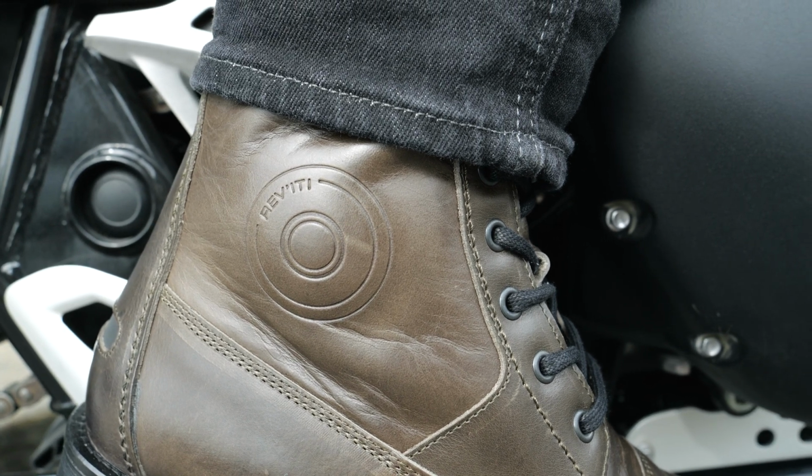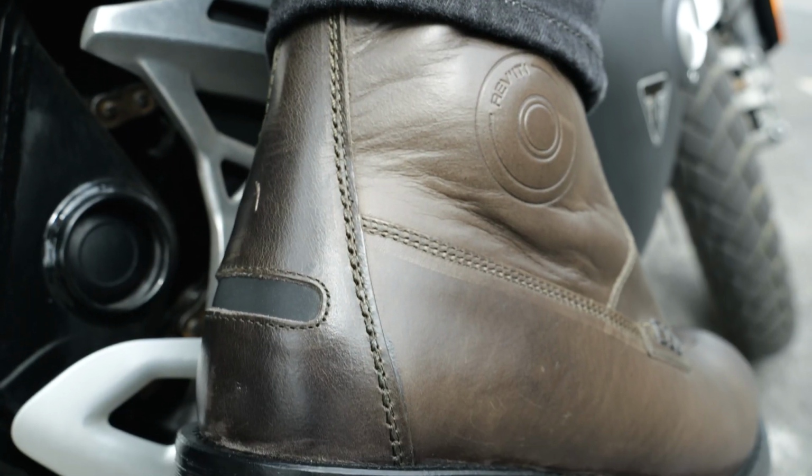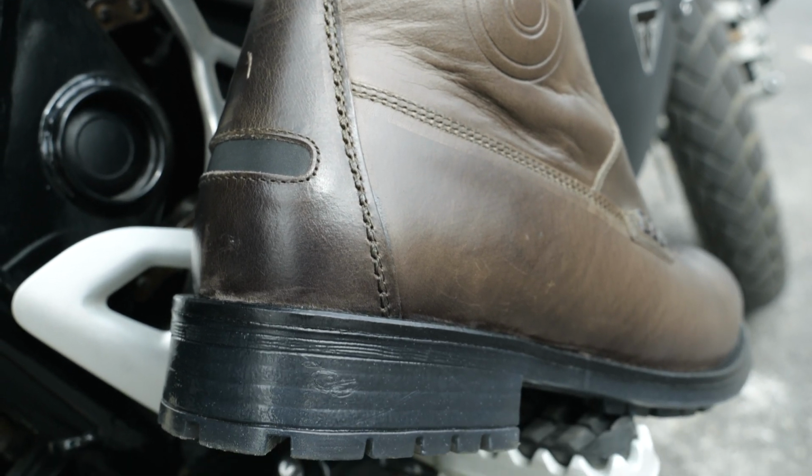On the inside, you have an Ortholite insole. Again, that is very, very comfortable, instantly comfortable, doesn't really need any breaking in. And REVIT use that on a few of their boots.